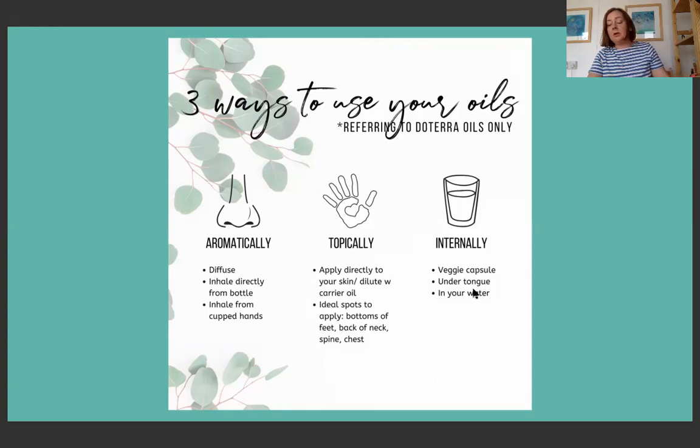Another thing that you can do is you can make a roller ball, and these are really, really easy to make yourself, and you can buy empty ones really inexpensively. You can put drops of the essential oil in the tube, top it up with carrier oil, and then you just pop a little roller on, and then you can roll it on, pre-diluted, anywhere you need to. And there's different dilution ratios for children and adults, and that's all in that ebook that I will send you at the end.